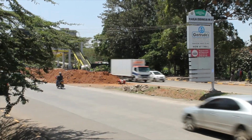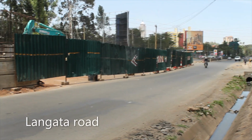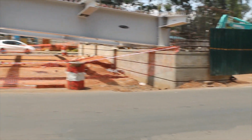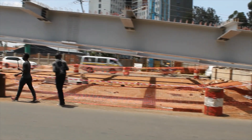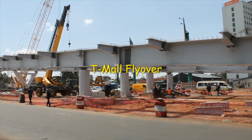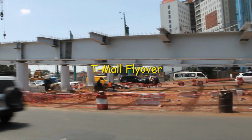Thank you so much. So today guys, we are in Nairobi, Kenya, and we are at the intersection of Raila Odinga Way, formerly known as Mbagathi Way, and Langata Road. So we're going to be showing you the T-Mall Flyover latest construction update.